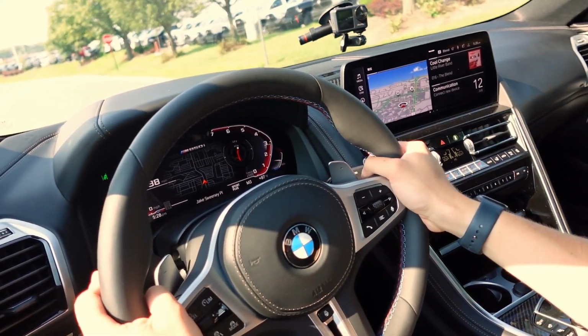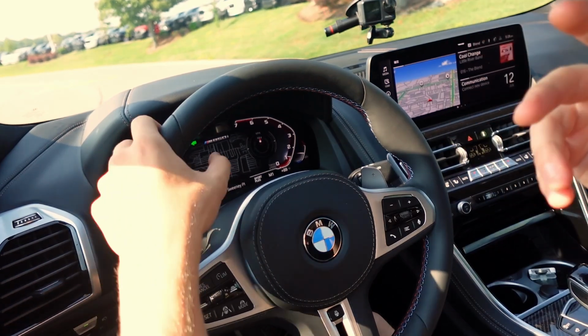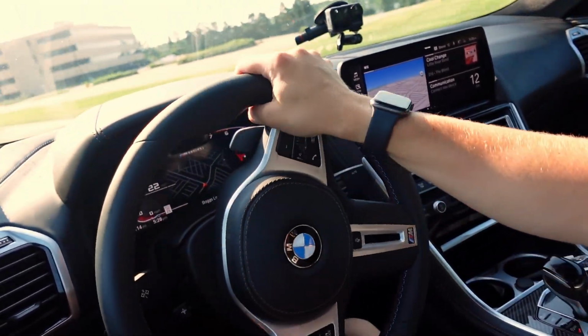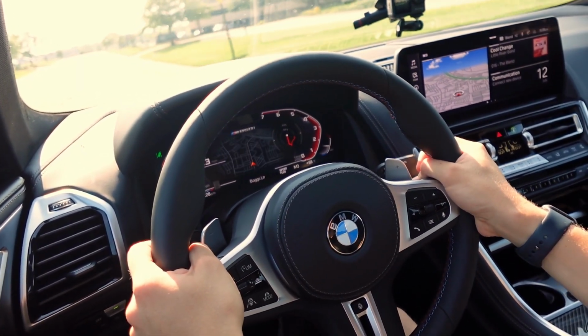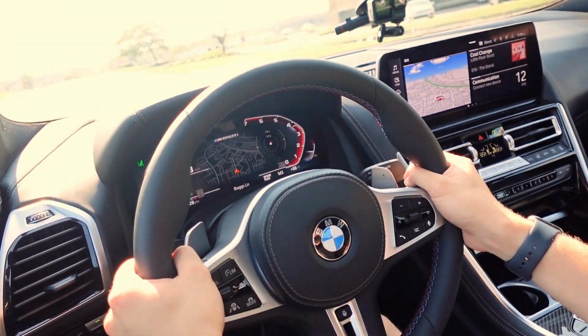Sounds really good. It does have a valved exhaust, so whenever you're changing through the gears and you're throwing it in Sport Plus, you will pick up some extra sound and some extra power to those rear wheels, sending 70% of the power to the rear whenever you're in Sport Plus versus 60% in regular comfort mode.